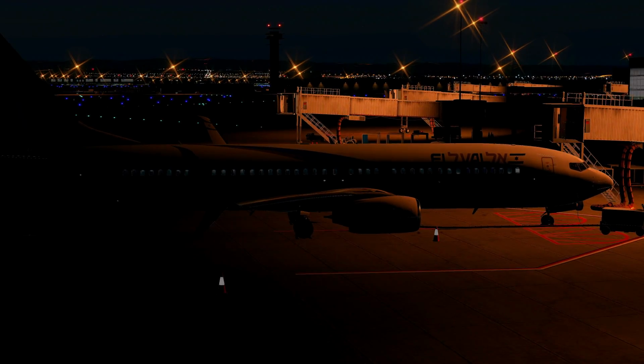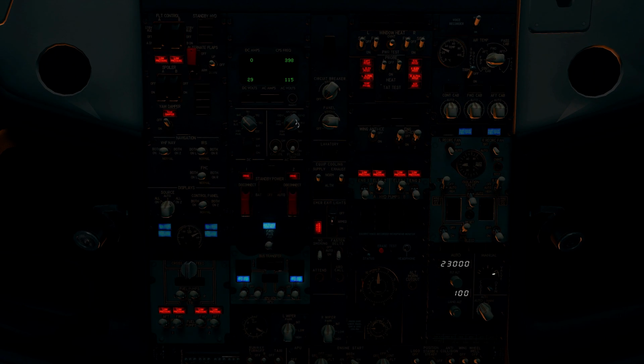And now we can get inside the cockpit and start the aircraft up ready for our pre-flight. We're in the 737-800 now, so we go overhead. We've got the battery on and guarded, standby power is guarded, and ground power is on. After that we'll go to bat and ground power.